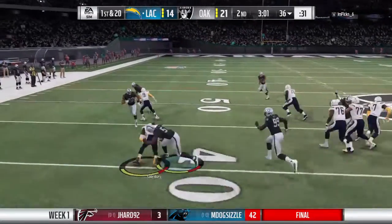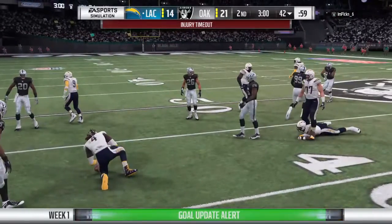Following the penalty, here's Gordon. And hard running's going to get him over the 40 to the 42.